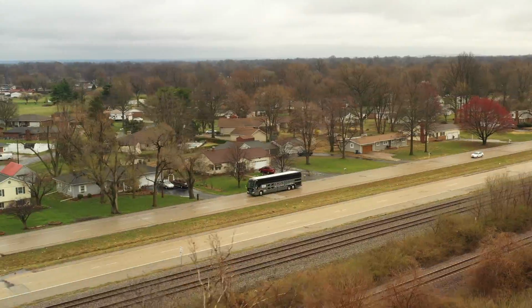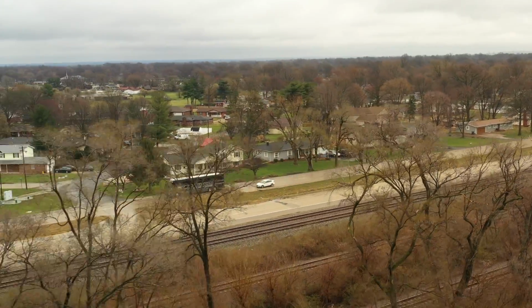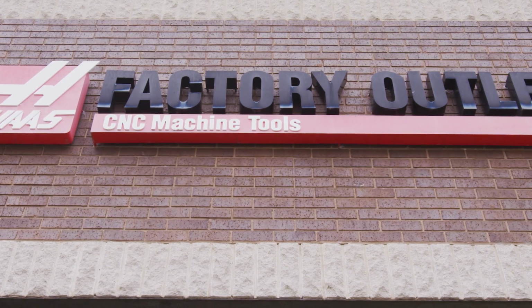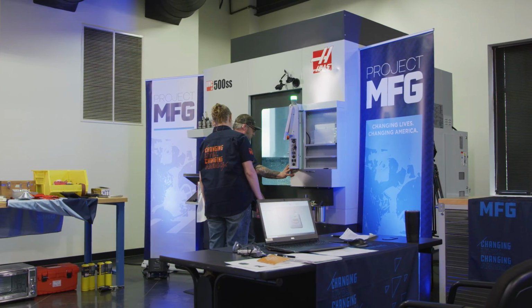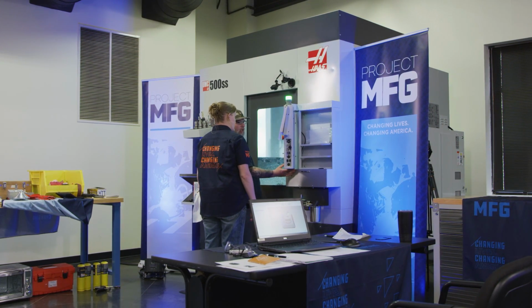Without their own 5-axis CNC machine on campus, the TCAT team travels an hour and a half to a Haas factory outlet to use their facility for the remainder of the competition. Their day starts off well. Will's programming efforts seem to be working correctly. It's actually my second time on a 5-axis machine. The last time I operated one was at regionals.